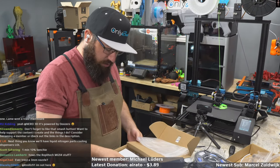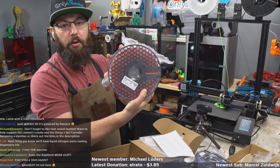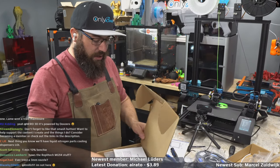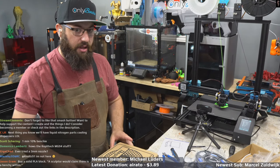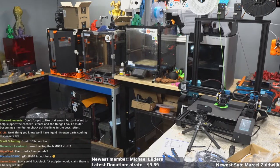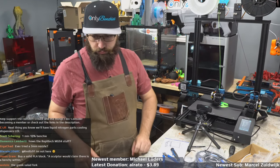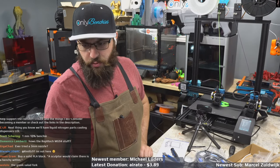But yeah, so this is the Replitech stuff, and this is MG94 based ABS, which, if I'm not mistaken, was made for Stratasys. That's what they got designed for their printers. So it's like a Gucci ABS, and it flows so good. Ever tried a 3mm nozzle? I've done the CHT 1.8.